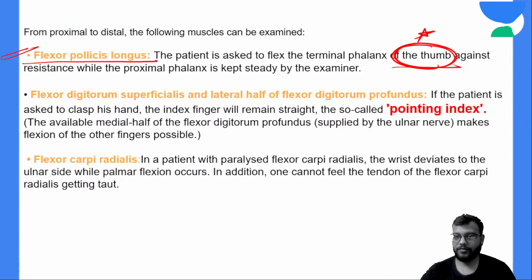Now flexor digitorum superficialis and the lateral half of flexor digitorum profundus is supplied by the median nerve. So the characteristic sign of median nerve palsy is your pointing index, also called the Ochsner's clasp index. Normally you can do like this, but in case of median nerve palsy it will be like this. The index finger will remain straight. Now you will ask why the other fingers can still flex. The other fingers can be flexed due to the action of the medial half of the flexor digitorum profundus, which is supplied by the ulnar nerve.